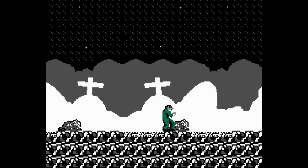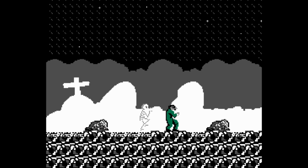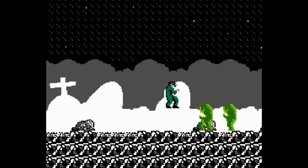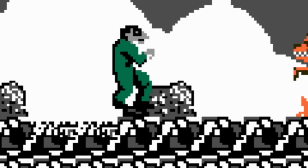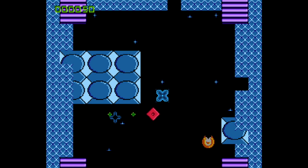Bits and Pieces. Here you play as some sort of zombie in a haunted graveyard, by the looks of things, although I don't know what sort of graveyard has tiger wolf hybrids and whatever those things are in it. Beeps and Blips, which has a very similar title to the last game. Anyway, it looks pretty generic if you ask me. I can't think of anything to say about this one.